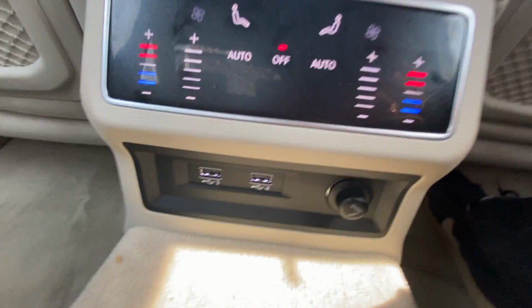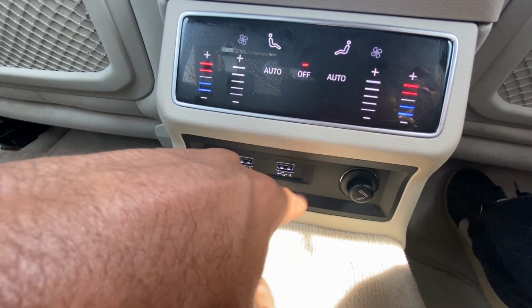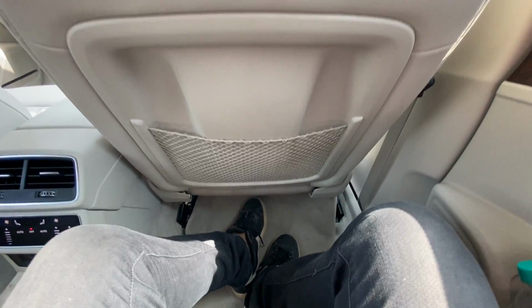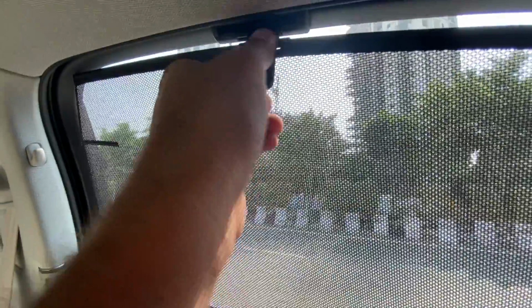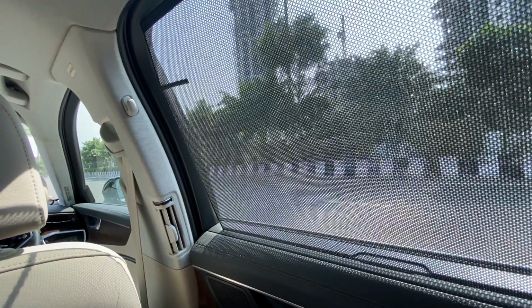Further, you get two USB sockets at the front, that makes it 4 USB sockets over the car. Then there's a cigarette lighter again over here. At the back you get this magazine holder and a nice sunscreen shade over here that comes as standard fitment with the car.